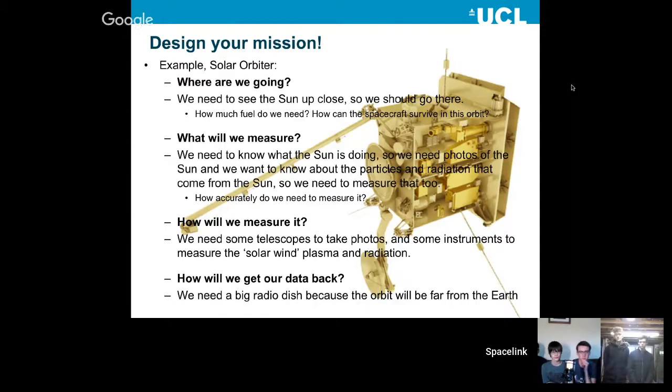So since we've said we want to take some photos and we want to also measure some in situ plasma, how are we going to measure it? Well, we need some telescopes and we need some instruments to measure the solar wind and the radiation. So we now have a list, maybe 3 or 4 telescopes to look at visible light, UV light, X-rays, and maybe 3 or 4 instruments to measure the in situ solar wind. So measure protons and electrons and radiation and magnetic fields. So you've designed a kind of conceptual, what we call a straw man payload of telescopes and plasma instruments.